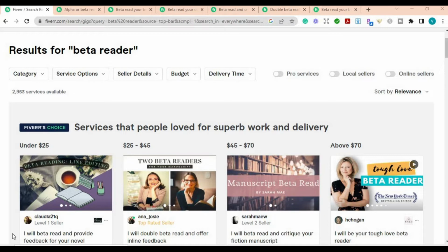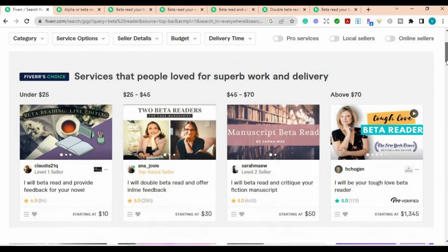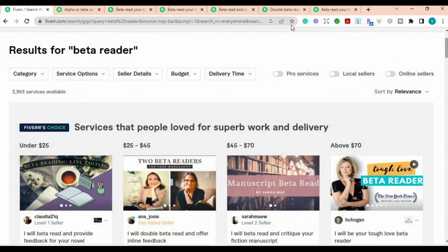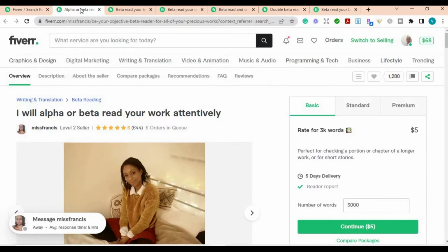And right now for beta reader, there are 2,953 services that are available here, right? So let us just take a quick look and see what persons are offering, right? So for example, let me go on this one.